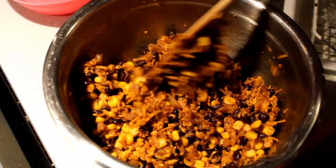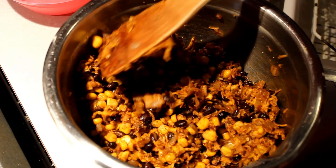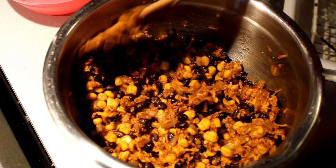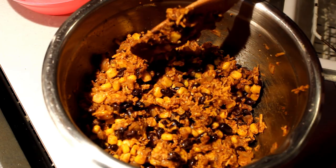It's looking really good. This will make 10 hearty bean quesadillas. So this will end up being 2 dinners. We'll do 5 one dinner and 5 the next. And then we will serve this with our seasoned rice.